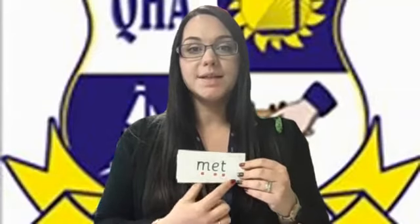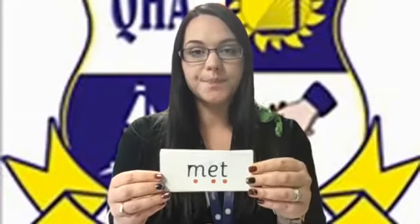We do this slightly faster in class so that children continue to hear those sounds and push them together in their heads. So for example, in this word, we would say met, met, met, met. By the time we reach the front, the children will be able to read the word independently.